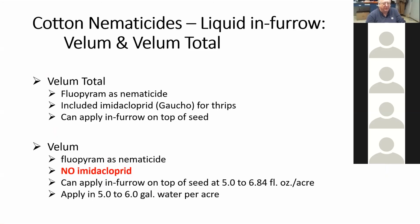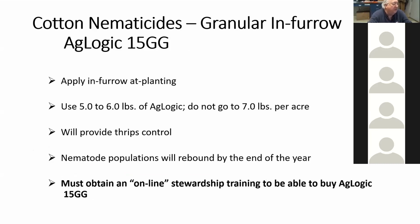The Velum treatment's going to cost in the neighborhood of $20 an acre. And it's more effective than the seed treatments, but not as effective as AgLogic or as Telone. So AgLogic, I'll conclude with, probably the one that most people have relied on. There's probably everybody who's ever planted cotton or soybeans in South Carolina has used AgLogic, previously Temik.